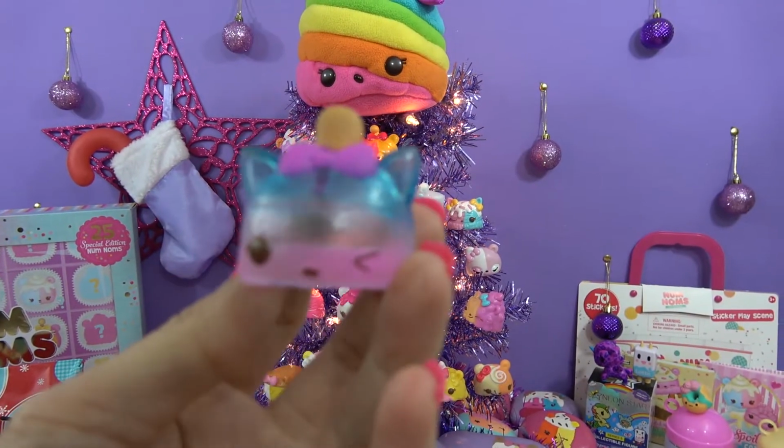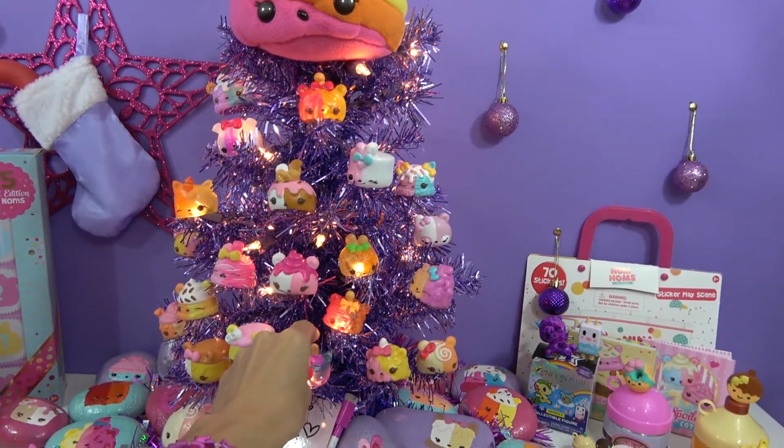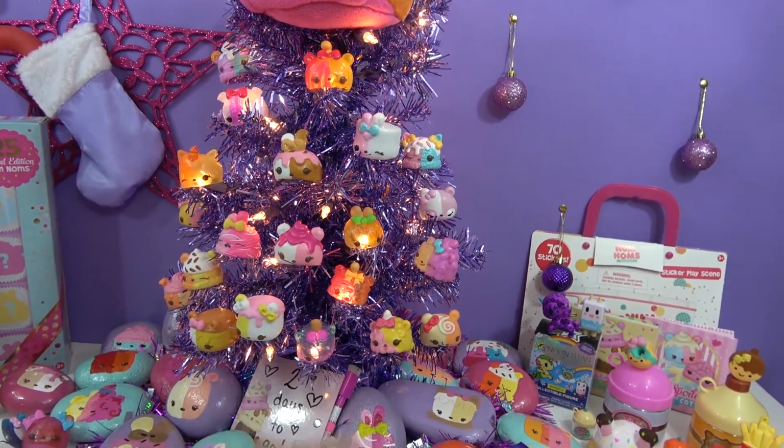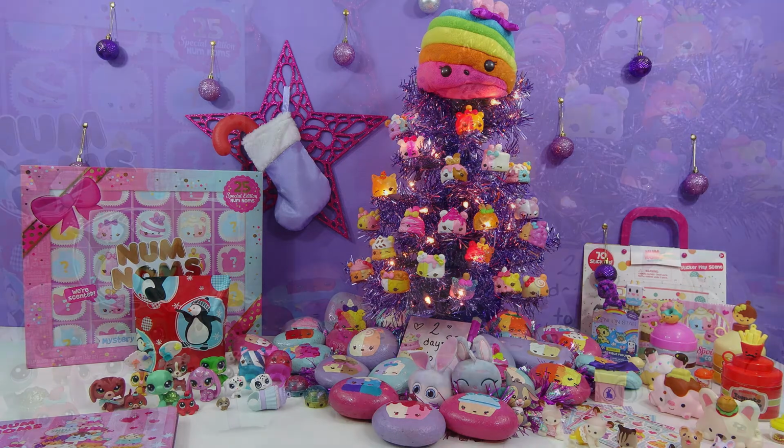Time to put her on our very full tree. And since she's see-through, I like to put her on a light so it can shine through. There we go. Here's our tree so far. We've only got 2 days left, so I think we'll be able to squeeze them in.